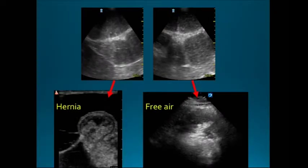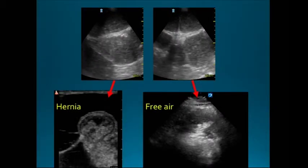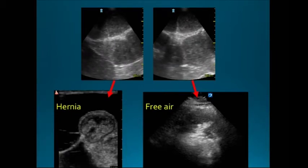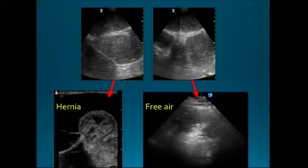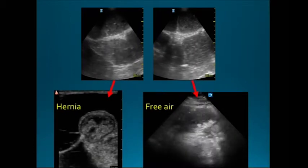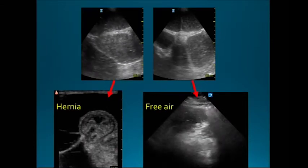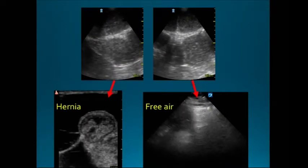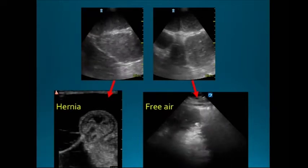And then this is another example, big dilated loops of bowel here. You can see it sort of washing machine, going back and forth, really nowhere to go. What's also interesting is that not only can you diagnose the small bowel obstruction better than a flat x-ray, the sensitivity and specificity is better, but you can also use it to diagnose the same conditions that are actually causing the small bowel obstruction.